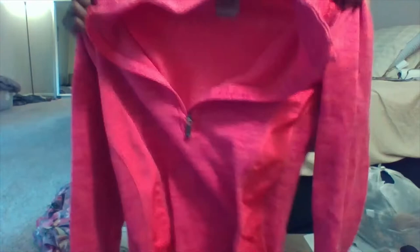This is Avalanche, size small. Workout long sleeve with the collar, zips up in the front. Hoodie. All this stuff is for me, but I'm trying to tell you, like, I got you. If you need a personal shopper, like, holla at your girl.